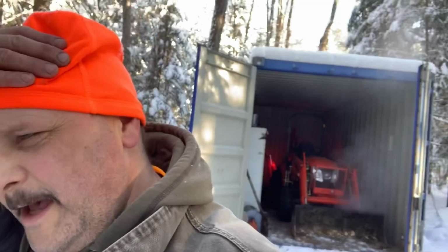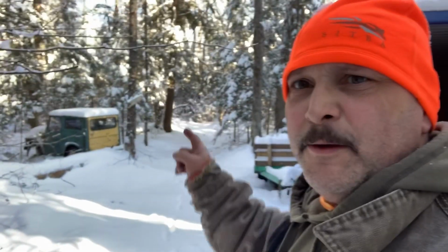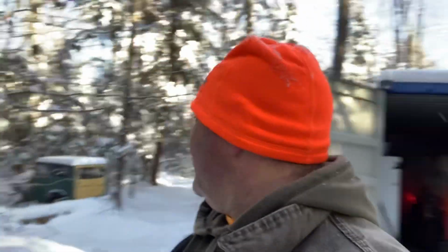It's about minus 12 Celsius in the tractor. She runs like a champ. I'll let that warm up. We're gonna hit the backwoods back that way. We've got some trail maintenance to do. And I don't know how successful we're gonna be today, but I'm gonna try cutting some trail.